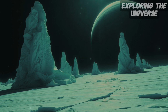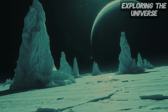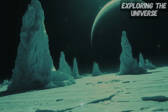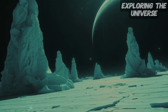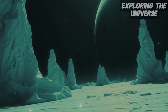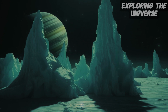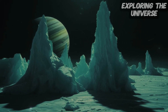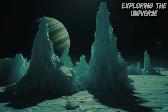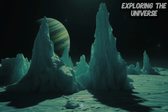solar system. Here is a world that, despite temperatures cold enough to shatter rubber like glass, harbors a warm, dynamic ocean beneath its icy crust. This isn't just any ocean. It's one that we know contains many of the basic ingredients necessary for life as we know it. The fact that this water is actively being ejected into space through surface fissures gives us a unique opportunity to study its composition without even having to drill through the ice.